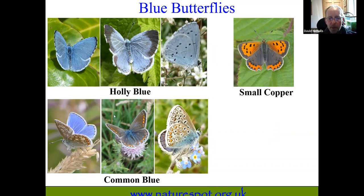The common blue, just nipping back to that, it breeds on birdsfoot trefoil. So if you find an area with birdsfoot trefoil, then look out for the common blue.